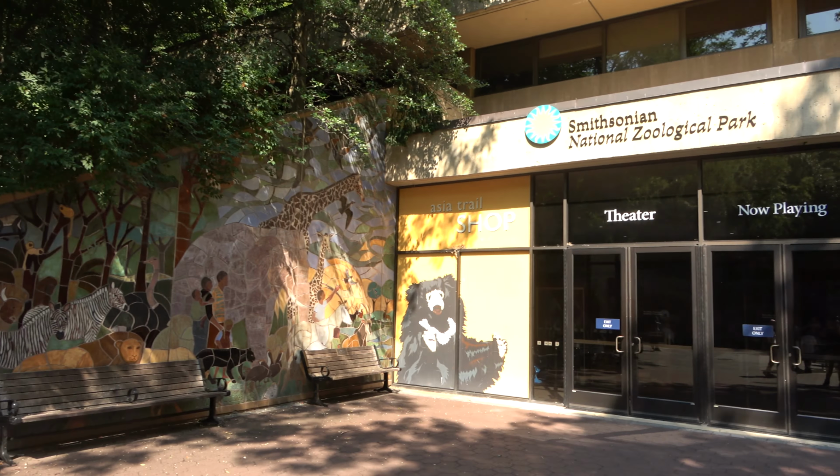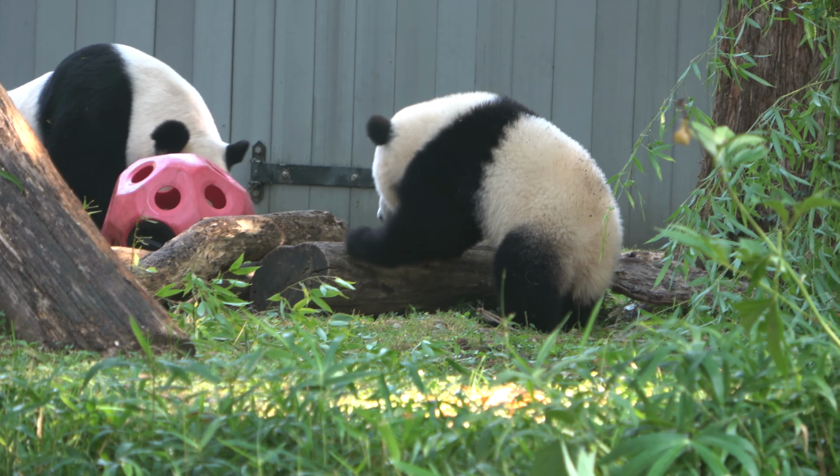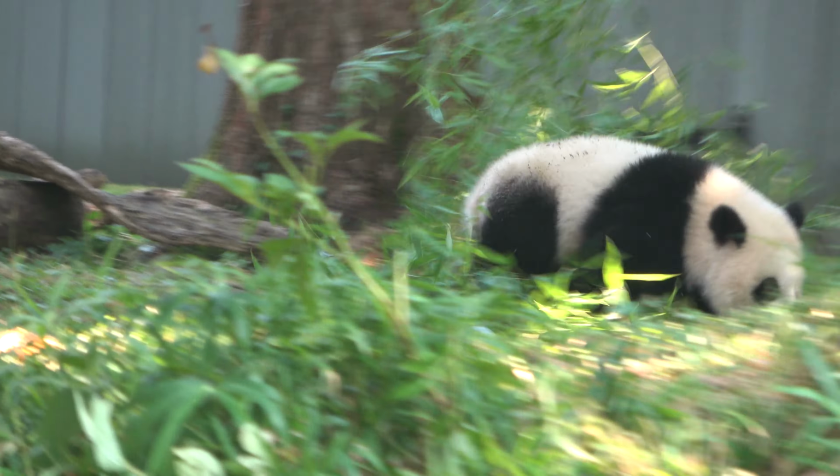The mosaic. The entrance. Let's kick off the tour of the National Zoo here at the Asia Trail, home to the zoo's most famous resident, the giant pandas. And here you can see the star of the zoo. Oh, it's running around. That is a 1-year-old baby panda cub. And that is Mom over there.